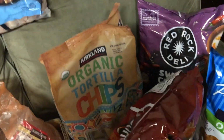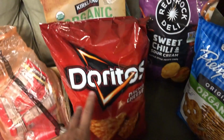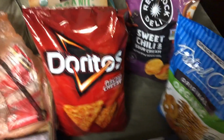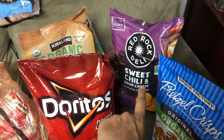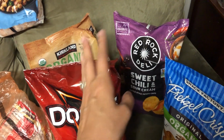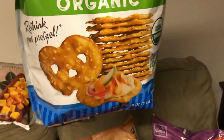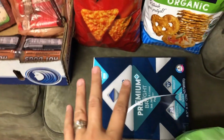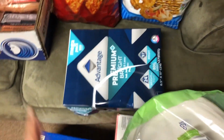And then I got a few different bags of chips. I got our tortilla chips we normally buy. Marcus picked out Doritos for tomorrow when we have the fields over. And then I saw these and I was like, those sound really cool. They're Kettle style potato chips, sweet chili and sour cream. So I'll be interested to see what those taste like. And then they had these on sale. It was like $3.99 for this big, huge thing of the pretzel crisps. So I got those. Then I got a big ream of printer paper and I dropped it outside, so the pack busted, but that's okay.